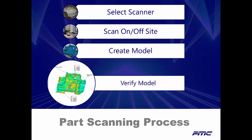Kind of a quick overview of how you would get parts scanned or scan them yourself. You'd start by selecting the scanner, and like we discussed earlier, there's a lot of different models on the market that have different pros and cons. But once you've kind of decided on a scanner for your need, the next decision would be, do you want to do it yourself on site, or can you ship the part? It's typically a lot more cost effective, especially if you're contracting the work, to ship the part out, but obviously there's some parts that can't be shipped.